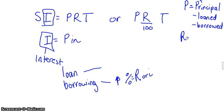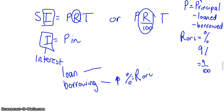The rate, or I, is just the interest that the bank's going to charge you, or the interest the bank's going to pay you for loaning that money, or the interest it is going to charge Jazz to pay it back. So this is always as a percentage. And we know that if it's 9%, that means it's 9 over 100. So that's that bit there, or this bit here, being 9%.